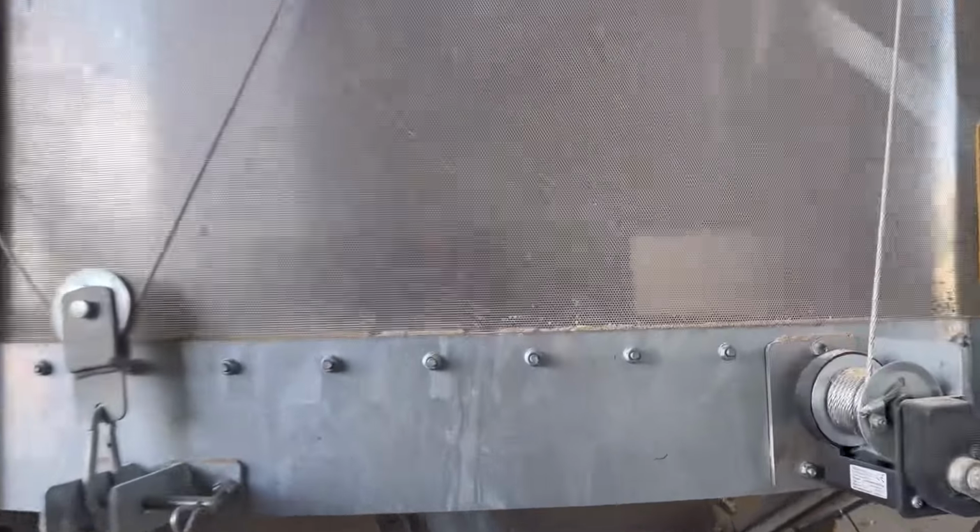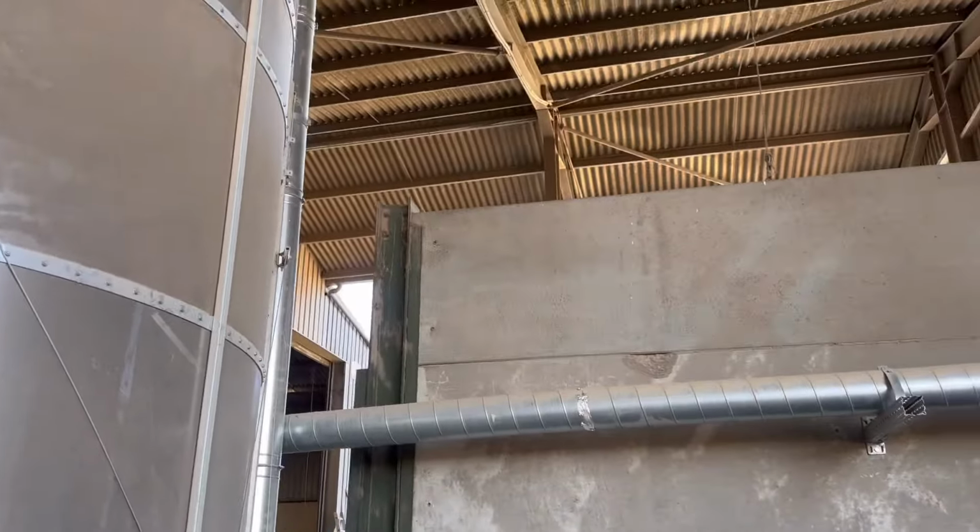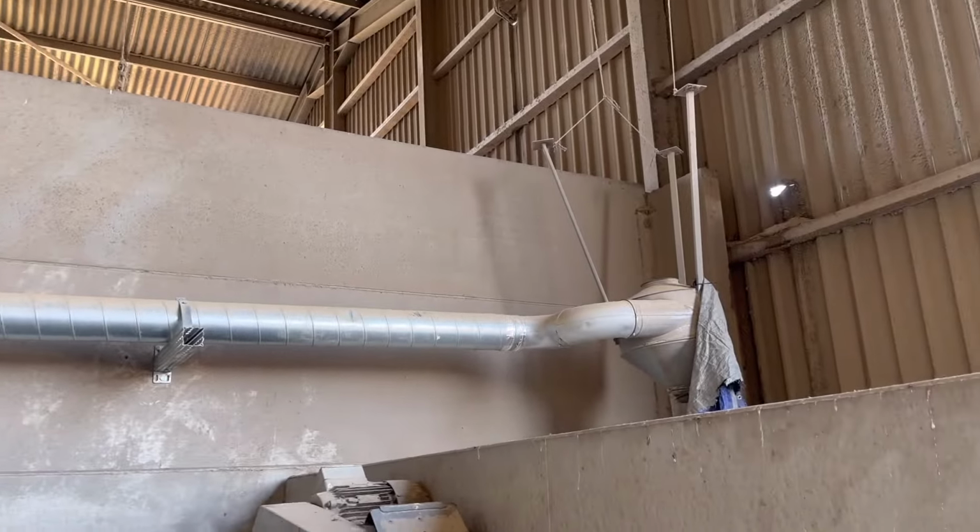This is a trough that they've made for the top of this for that to discharge into. But yeah, I think it's been working well. Now it's wired up. See through? No, you can't really see. That's the Hoover as well now, all plumbed in with steel pipe work as well.